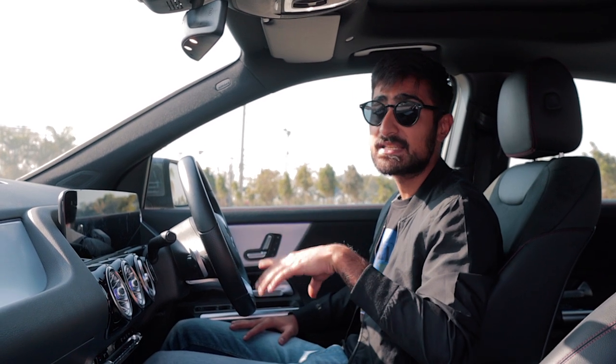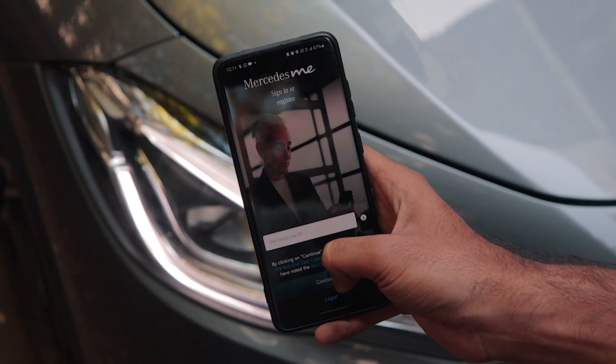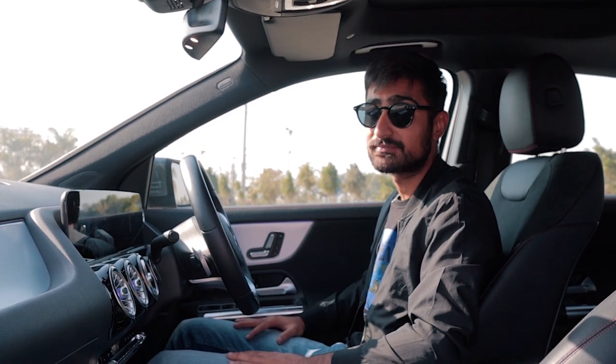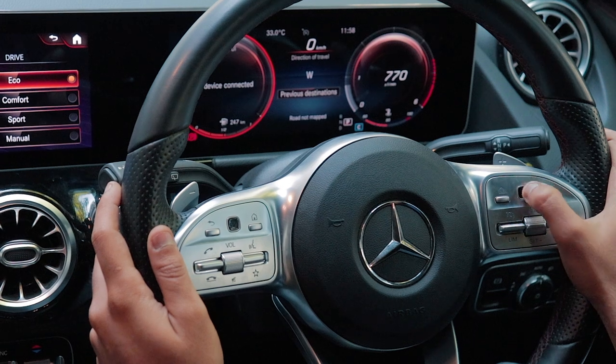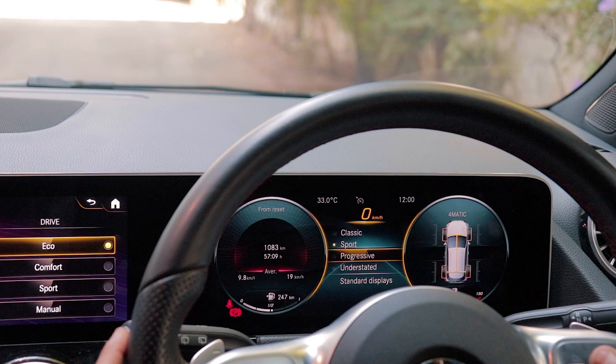And if you get the Mercedes Me app, you get 43 new features like remote control, engine start, live traffic information, and Alexa and Google integration. As usual, the customizations of the UI are amazing. You get three themes, which are classic, sports, and progressive.